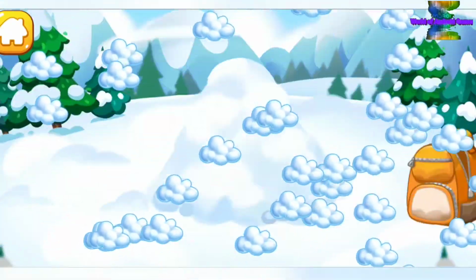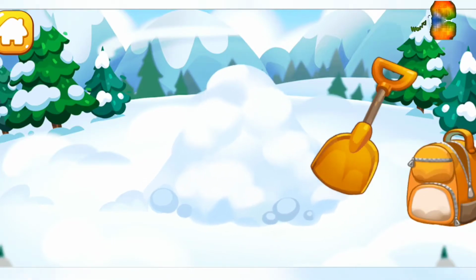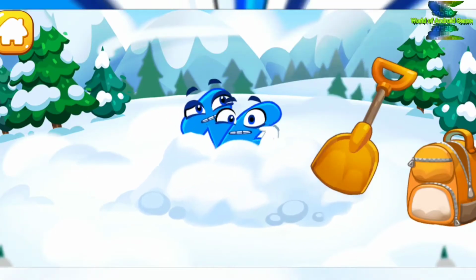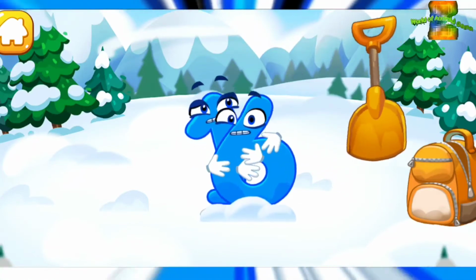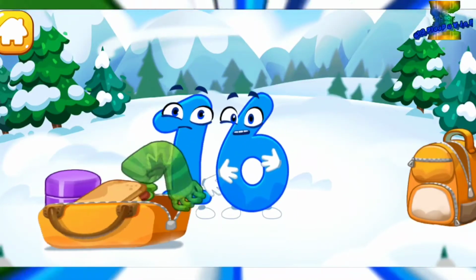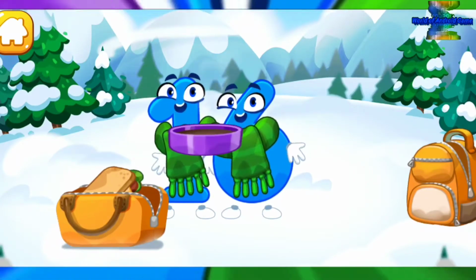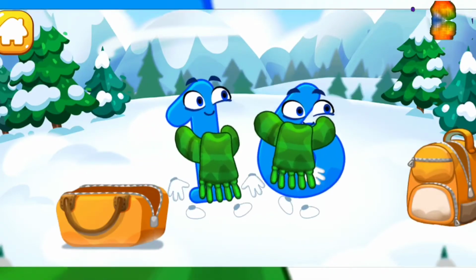Number 16 skidded to a snowy mountaintop. Can we find it? It's in the snow pile. Let's dig it out. Tap on the snow pile. Number 16 is really freezing. Dress it in dry clothes, then give it food and water. Good job!